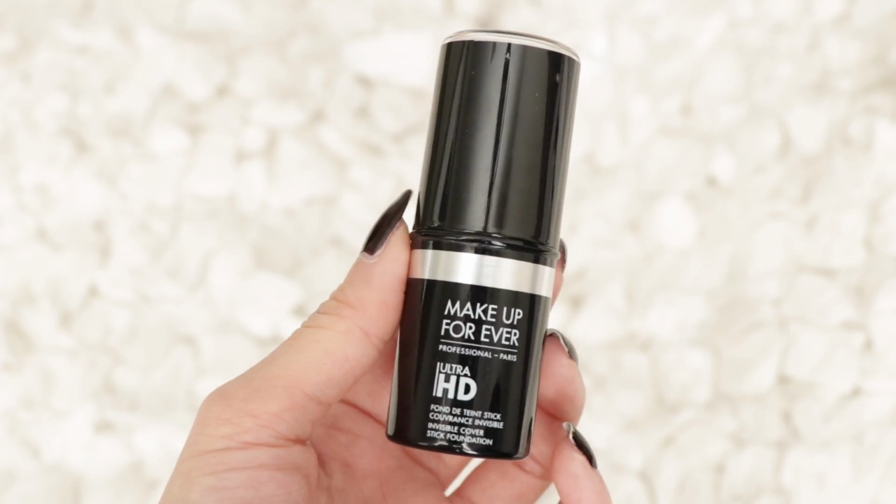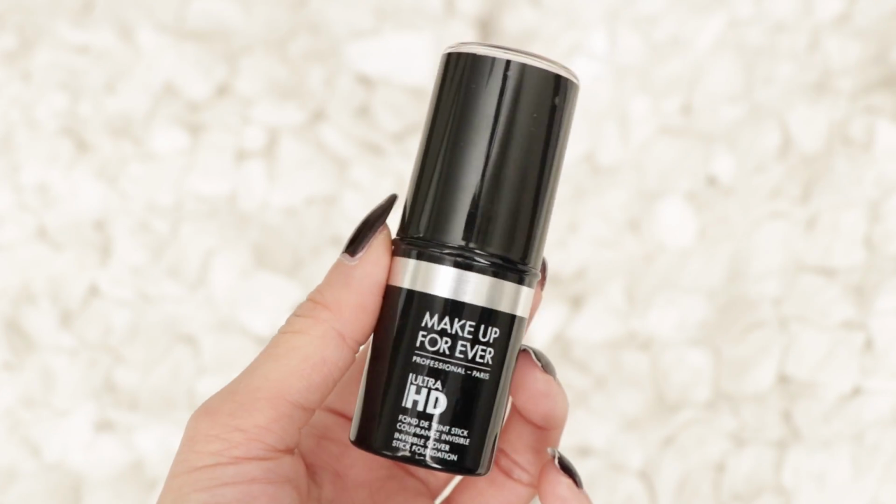So this is the foundation that I like to use when I need some coverage but I don't want to look like I'm wearing too much heavy makeup. And I also really like that it comes with a little pump, and I'm in the shade number 250 Bisque W. And then the other two I have are stick foundations, which were really popular this past year. And the first one I have is from Makeup Forever. It's the Ultra HD Invisible Cover Stick Foundation. I'm in the shade Y245 or 120, and it looks like this.